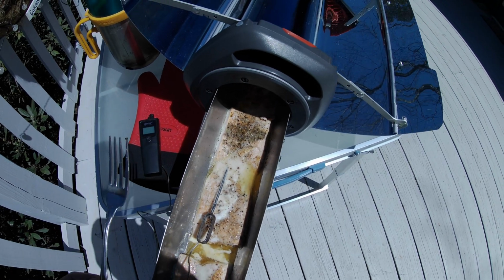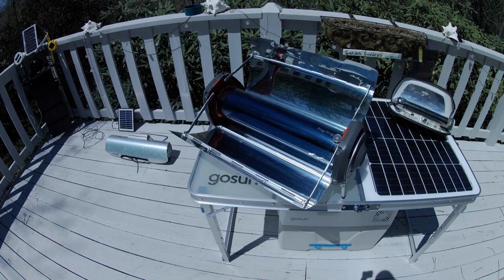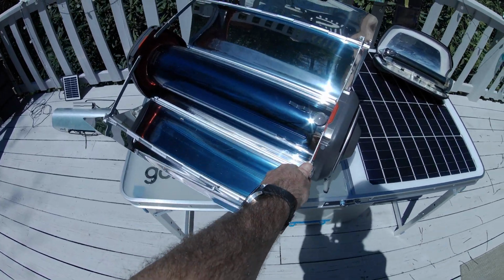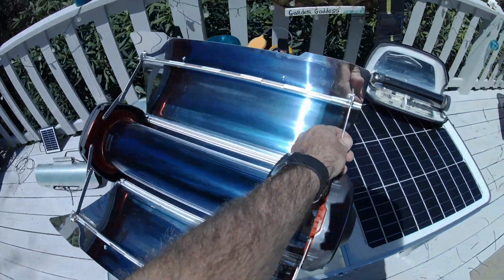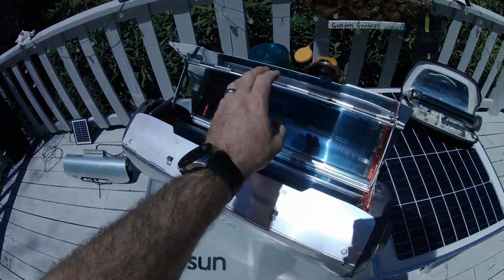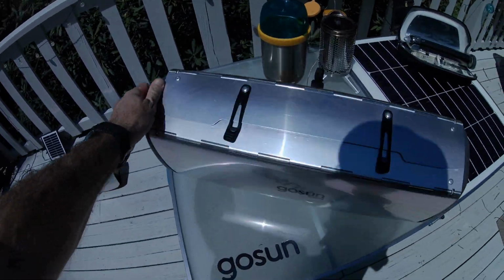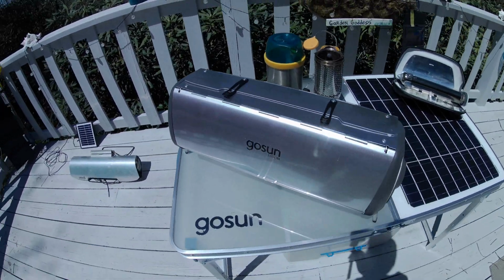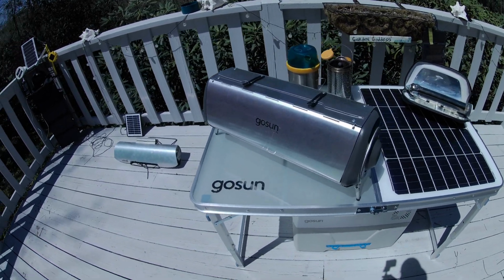Okay, time for some lunch. And to turn off the GoSun stoves, all you do is close them. Just like that. Let it cool down, put the tube back inside and store it for the next time.